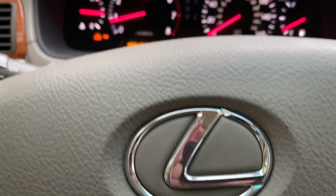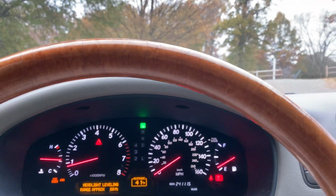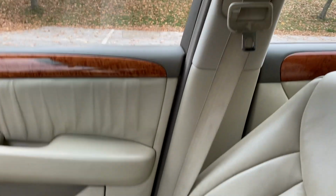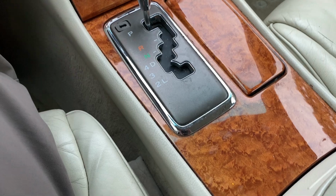Here is a tour of my $1,500 2002 Lexus LS430. It's just as I got it. The interior needs decent cleaning, but overall, I mean, it's pretty nice.